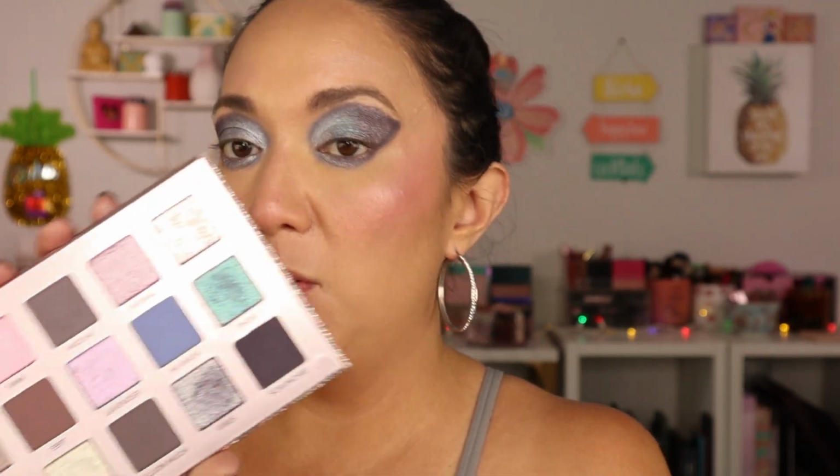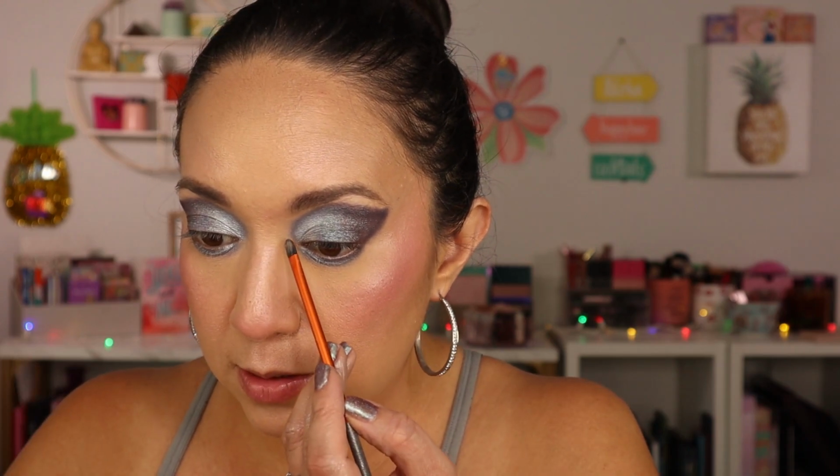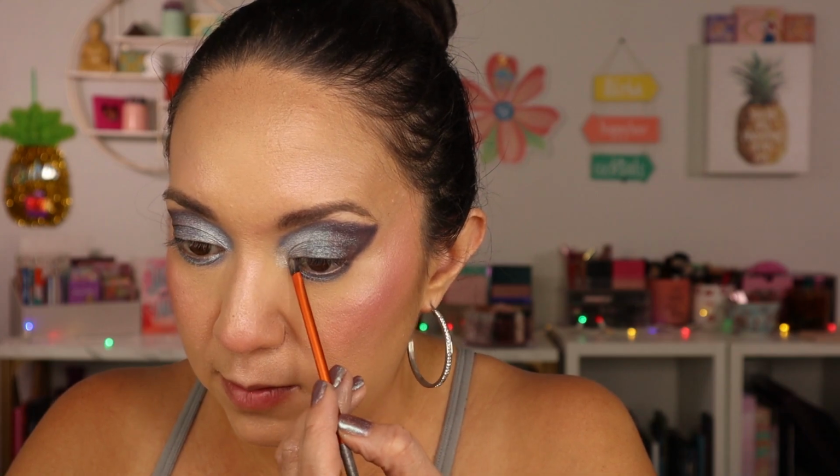Now let's get into an inner corner highlight. I'm trying to go between either Caramel or Lights Up, which looks like a really light icy pink. I think I want Caramel because this is so intense. Let me get this teeny little flat shader brush and pick up Stunning. This one is also really smooth. I don't think I need to wet the brush. Oh wow. I'm just going to keep it really concentrated in the inner corner. But I'm loving Caramel.